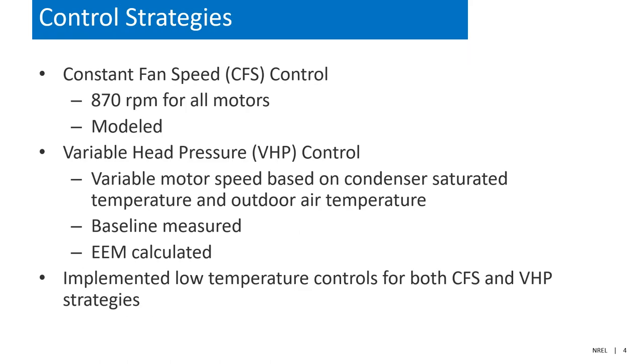We also evaluated several different control strategies, and I'm going to go over those real quickly. One control strategy that happens often in a condenser, as this one in a supermarket, is constant fan speed control, which is where these motors are just running at a constant speed. In this case, they're running at around 870 RPM for all those induction motors, regardless of temperature or conditions in the store. And to be clear, that was actually a modeled condition for us. That is not what the store in the field actually ran.